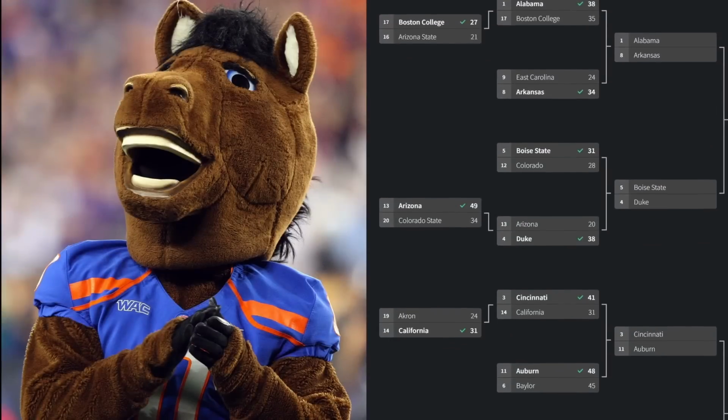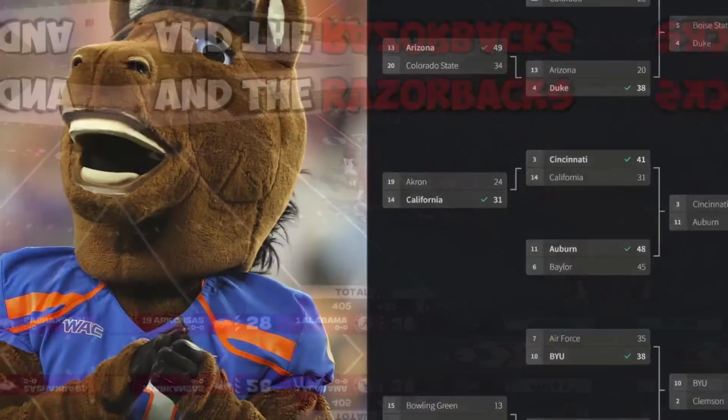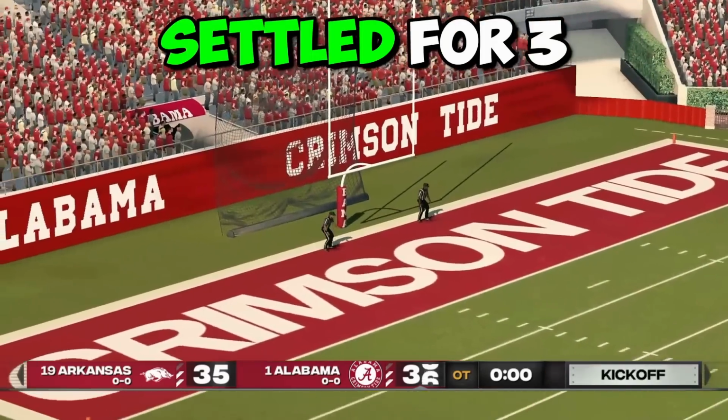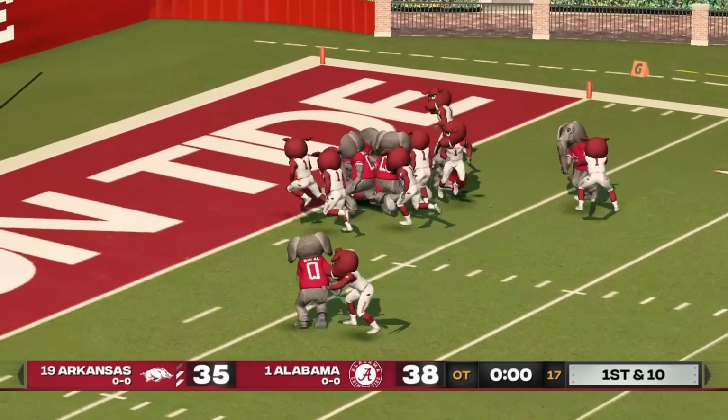That was the last game in the round of 64 in the North region, so it was time for the next round, and the Razorbacks were trying their hardest to upset Alabama. In overtime, the Crimson Tide settled for 3, which led to 8-seeded Arkansas scoring an incredible walk-off, game-winning touchdown.